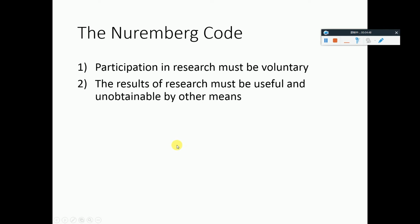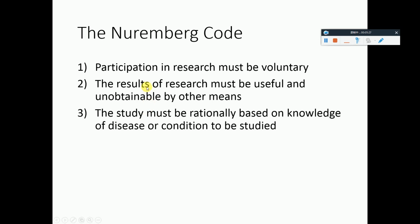The second point is the results of the research must be useful and unobtainable by other means. This simply means, when you apply for the permission to conduct a study, you have to state or make a strong case that this research is valuable and no other means, such as library research, can fulfill this goal, right? So in other words, the benefits must be overwhelming, at least compared to the potential costs of the research.